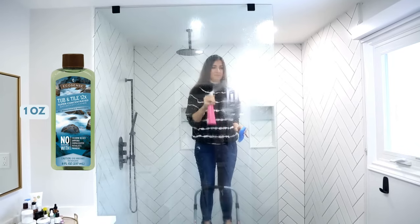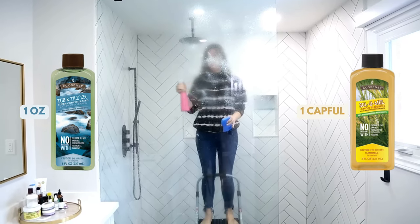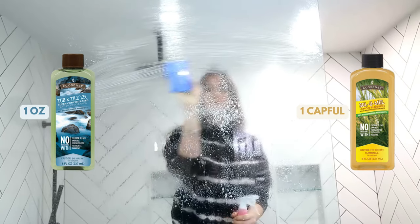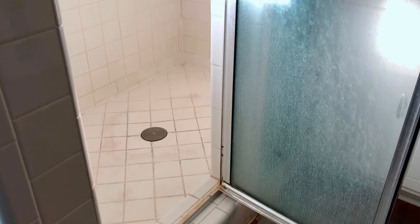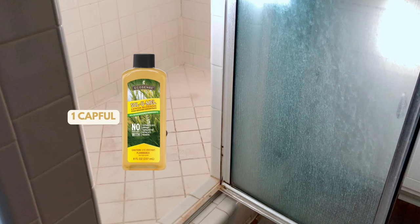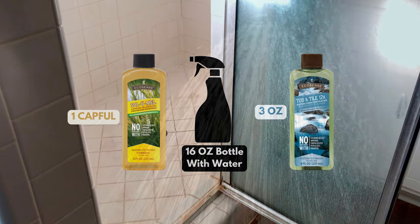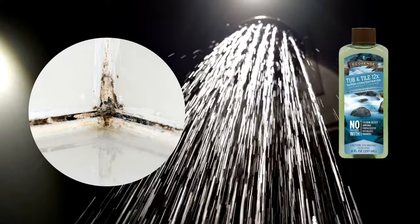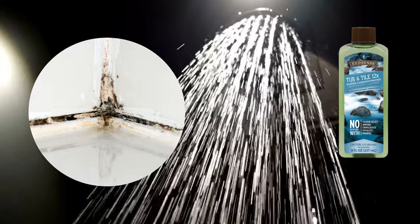Alternatively, a mixture of 1 ounce of Tub and Tile and 1 capful of Solumel in a 16-ounce bottle can be used. Fill with water and spray on the shower stall, then wipe thoroughly with a damp sponge. For stubborn shower stalls, you can increase the mixture to 1 capful of Solumel and 3 ounces of Tub and Tile in a 16-ounce bottle with water. If your bathroom is prone to mold and mildew, apply Tub and Tile full strength, spray it on, and let it stand for a few minutes before rinsing.